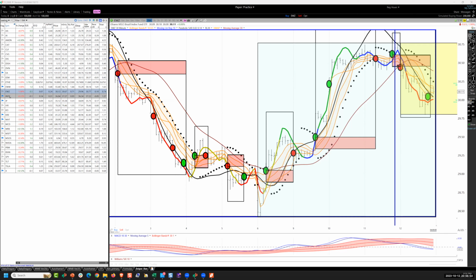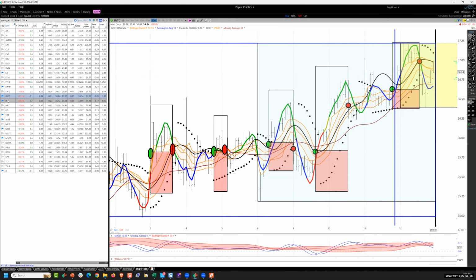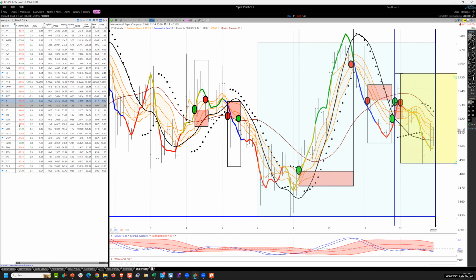Just don't stay wrong too long. Intel. This was a Cata 2 for 1. IP tried like a Cata 2 here, or actually an SSC, I should say. And it scratched, missed the short side trade on that altogether. That one was surprisingly bad in that middle section. It caught me by surprise.